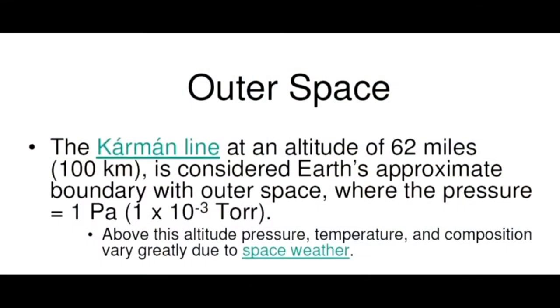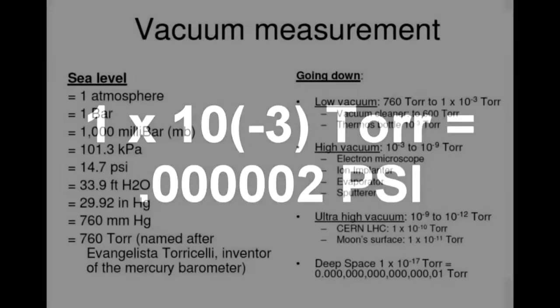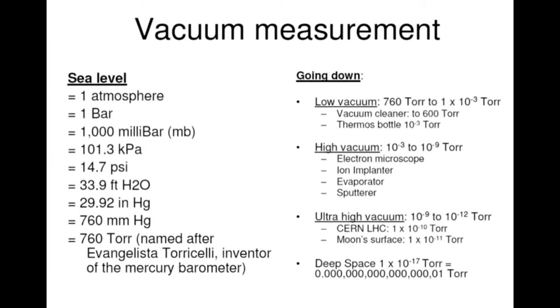The Kármán line, as it is called, is considered to be the boundary into outer space from Earth, and it exists at approximately 62 miles or 100 kilometers above the surface of the Earth. At this altitude, we are told the air pressure is 10 to the negative 3 torr. That equals just 0.000002 psi. Up to the Kármán line, the environment there is classified as a quote-unquote low vacuum.